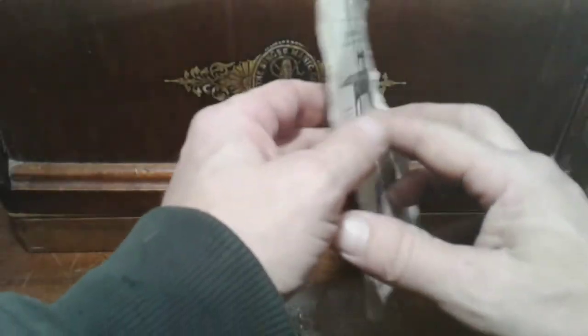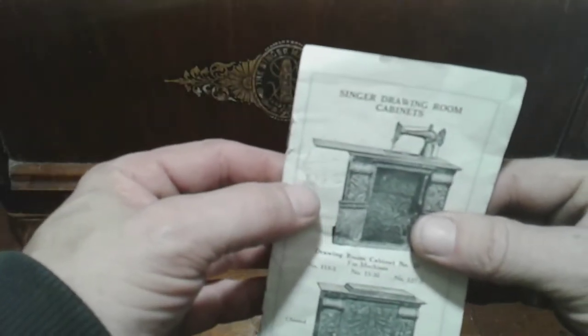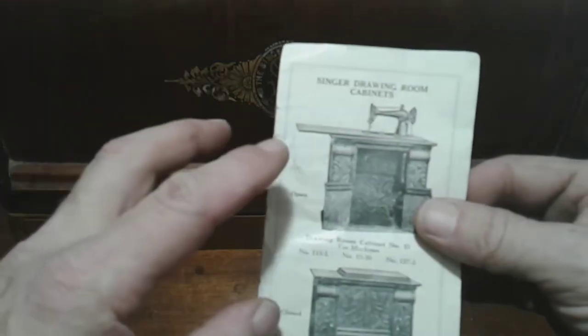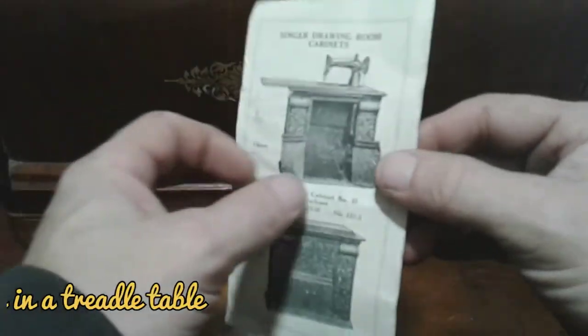So I thought I'd show you guys a pamphlet I found. I mentioned this back in a video a while back. I got this with my 115 from 1917, and I talk about the number here on the front page. It says 128. So I'm thinking $128 is what they paid for this machine, this 115 that I have, way back in the day.